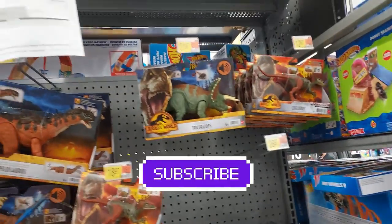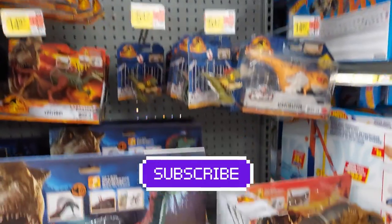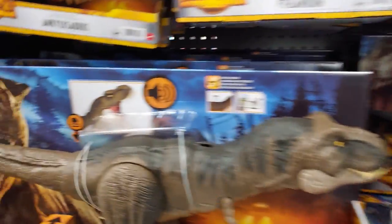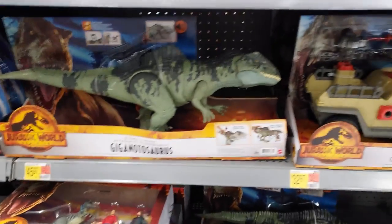$38.99. Whoa. All right, so we got Walmart here. This is what they got. Nothing really new for Walmart. So you can see that. We'll head down below.